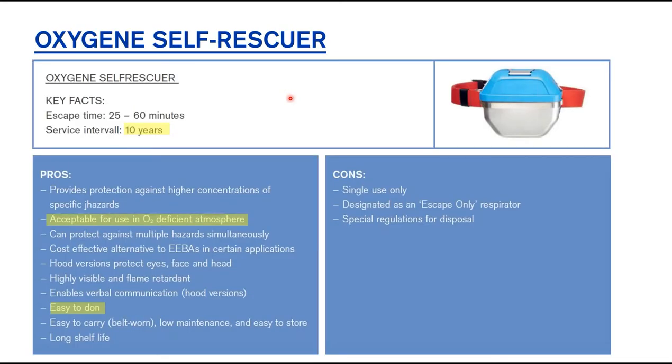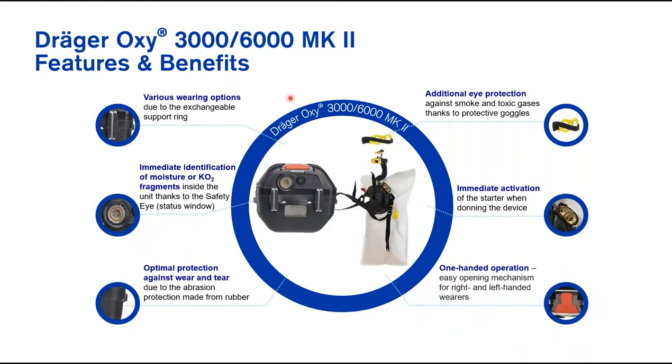In a scenario where there's oxygen deficiency, we will look at oxygen self-rescue. We offer the Oxy 3000 and 6000, which will last for an escape time between 30 minutes and 60 minutes. It's acceptable to use in an O2 deficient atmosphere because of the chemical reaction that gives you O2 during escape breathing. It's easy to don as well. So these are some of the feature benefits of the Oxy 3000 and 6000.